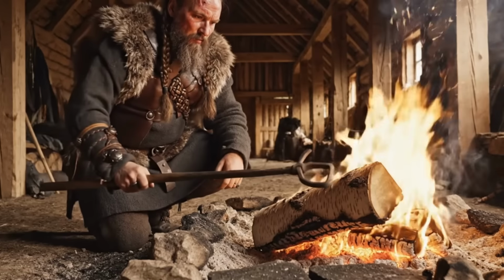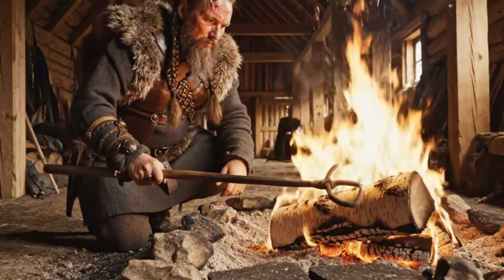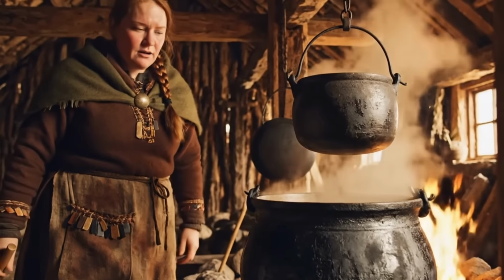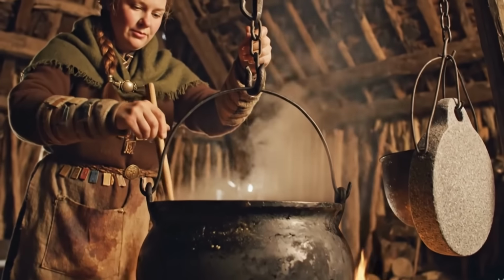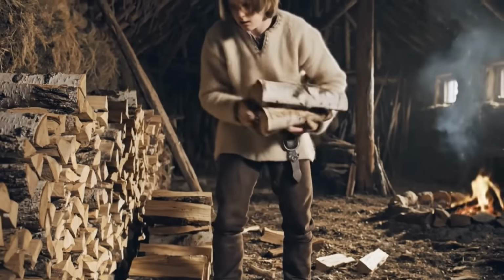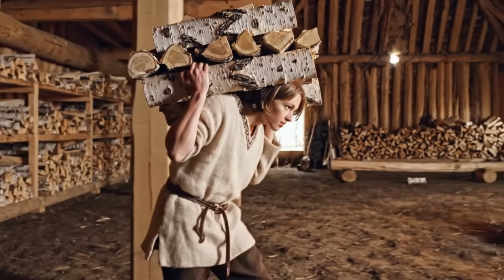The fire itself was the Langgelder, the long fire, positioned in the central corridor. It provided light, heat, and a cooking surface where iron and soapstone vessels hung above the flames. But the fire's fuel demands were staggering. Studies of reconstructed longhouses in Iceland found that even during summer, daily household needs required over 54 kilograms of birchwood.